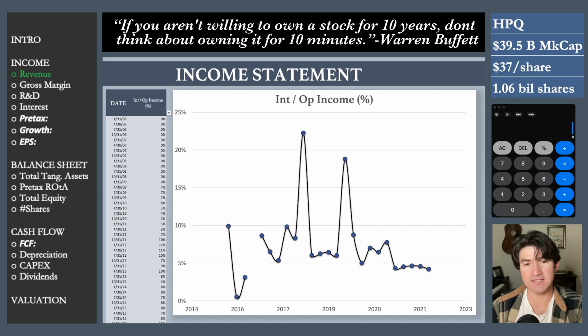Again, what you hate to see is a company that's spending a lot of their operating income just paying interest payments, because interest payments are just thrown away. It's like another tax on your company. So having that low is great. All right, so I like to see that. That's definitely getting a green. Let's go to our pre-tax income.